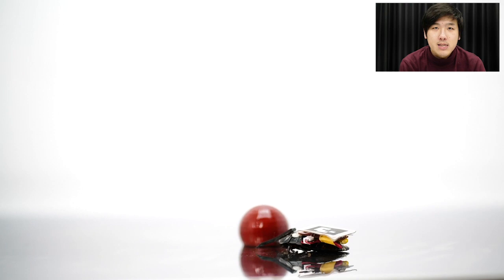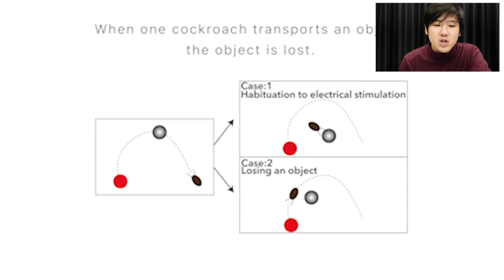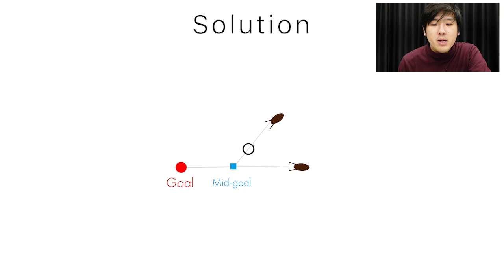For example, when transporting objects, as shown in the video, it is possible to reduce the burden of electrical stimulation on cockroaches and improve control accuracy by moving them in a straight line.